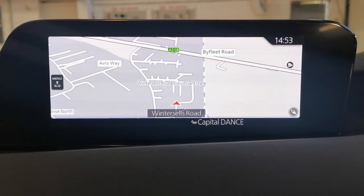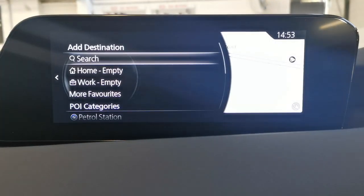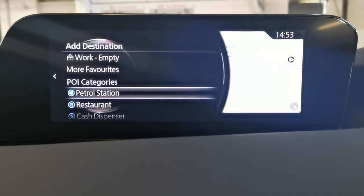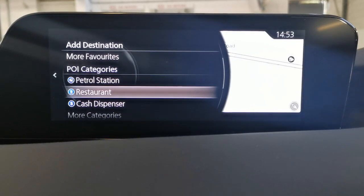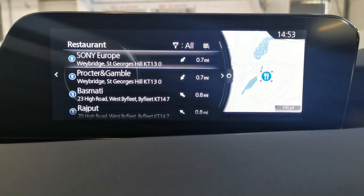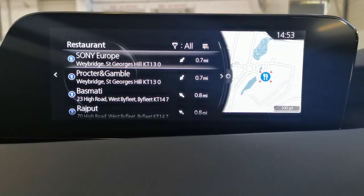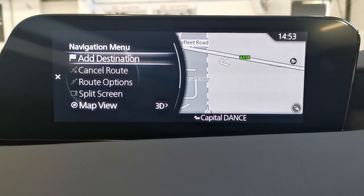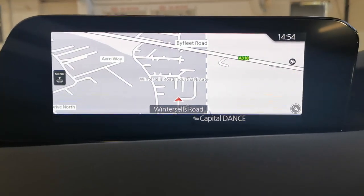Navigation, sat nav, brilliant sat nav system. Add destination, you can set up home or work, search through town or postcode, points of interest categories. So if we wanted to find a restaurant, because I'm always permanently hungry, highlight restaurant, it comes up with a range of options. Highlight which one you want to go to, and the sat nav will help take you there. Back to the home screen.